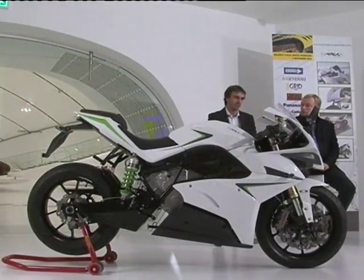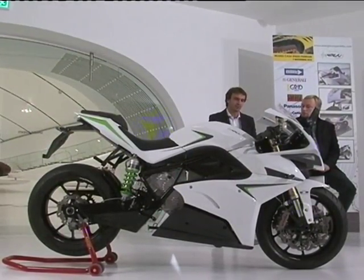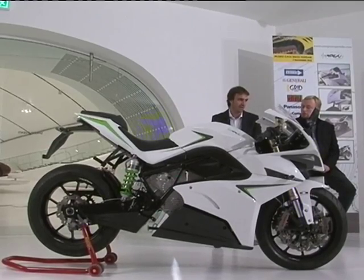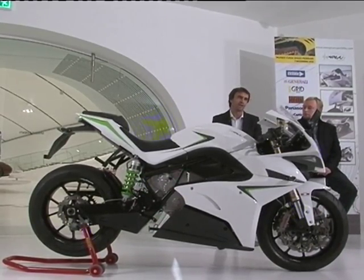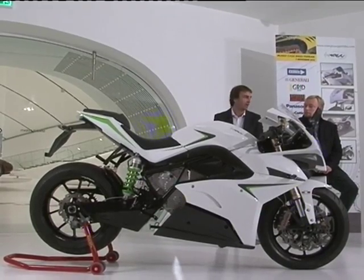Okay, top speed by now is limited at 220 kilometers per hour by choice, because there's no need of going any faster, just for the consumption of the bike. And acceleration, we still haven't done any real practical test, but it should be around 3.3 seconds to reach 100 kilometers per hour.